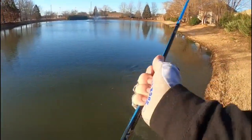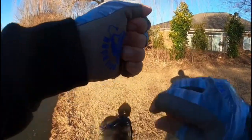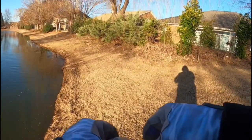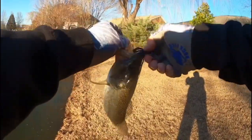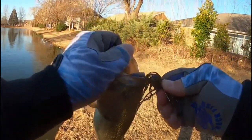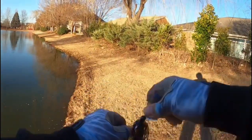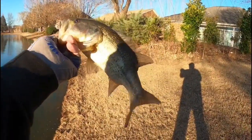We got us another one. He's a little boy. It's black and blue. Boy, that water's cold. I like that black and blue chatterbait. Little small boy. That's the smallest bass I've ever caught out of here.